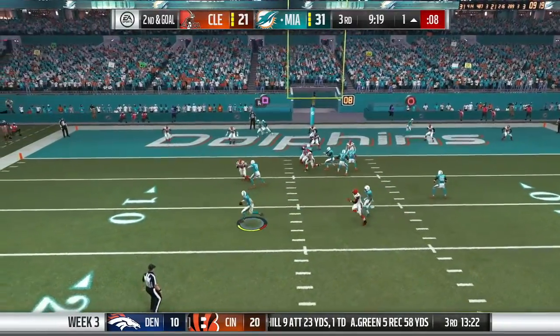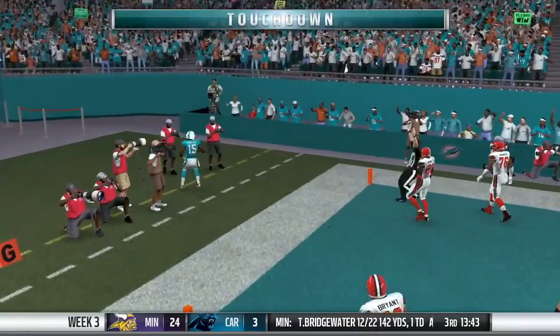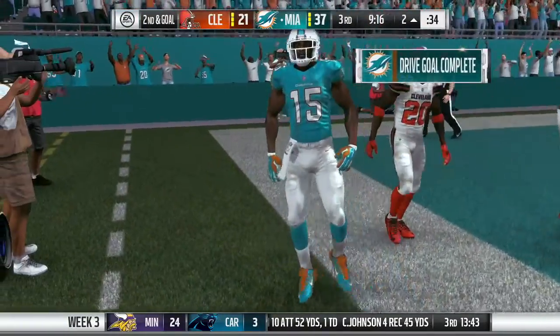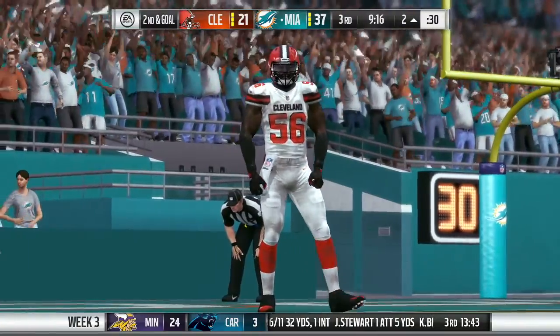And here, we're in the 2nd and goal from the 1-yard line. Going to throw on the run, and there is Justin Hunter, the 4th passing touchdown of the day for Ryan Tannehill. We take a 38-21 lead. The offense is clicking. The defense has got to step up now and really just finish this game off.